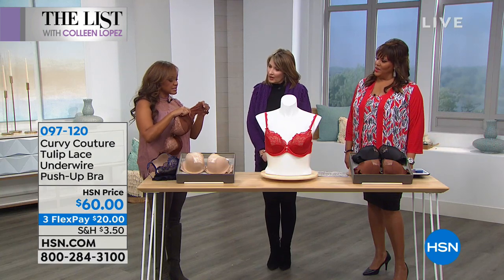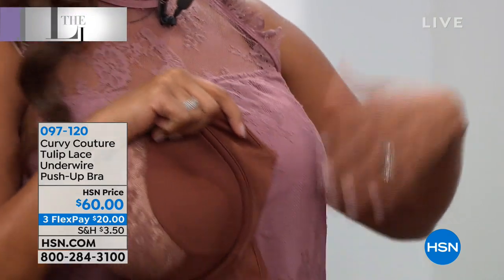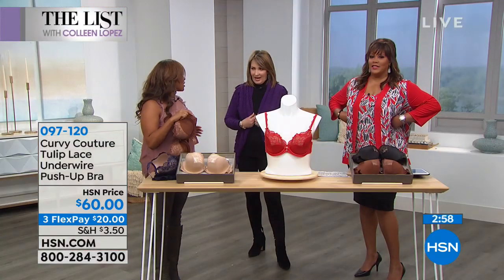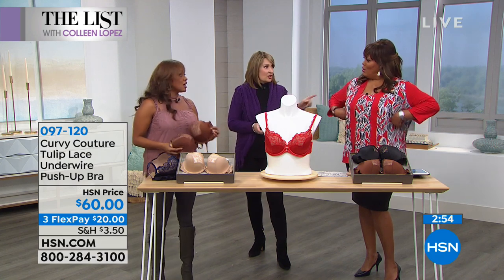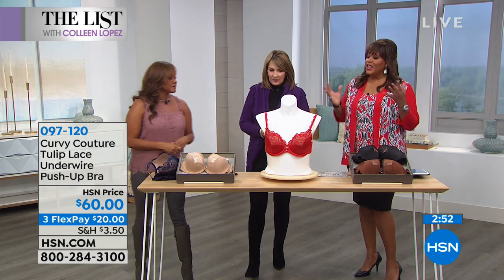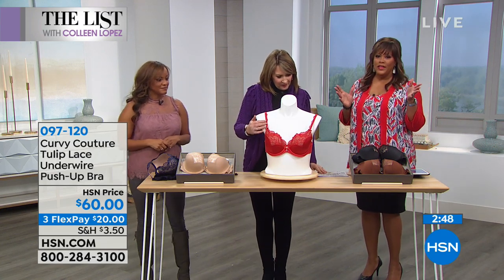I want to talk about these. Okay. Because they're breathable, and now is layering season. Right. So we want to be breathable under our clothing. Absolutely. Very important for us ladies. It's not a hot bra. It's not hot. Yes. And it's not ugly. I hate to say that, but there's so many ugly bras out there. Look at these colors. That you're stuck with.